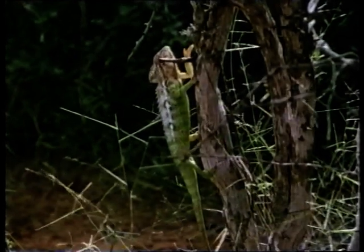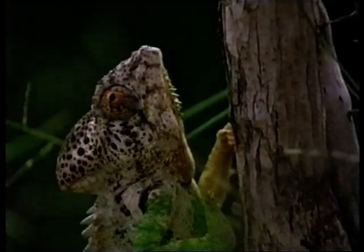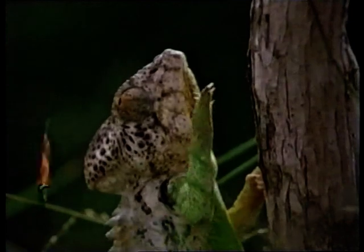Another family of reptiles, the chameleons, are well represented in Madagascar. They can grow exceptionally large. This one is 30 centimeters long and hunts in the trees.